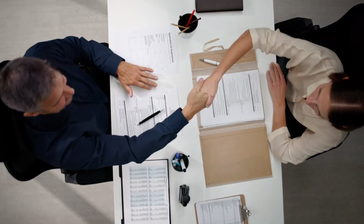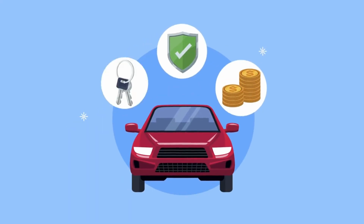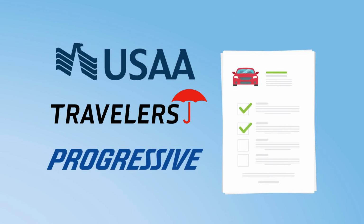Next, consider additional coverage. Meeting state requirements is just the beginning. Adding collision, comprehensive, or uninsured motorist coverage can shield you from costly repairs and unexpected expenses. After that, find affordable insurance. If you're looking for the most budget-friendly options, USAA, Travelers, and Progressive offer some of the lowest rates in Delaware.